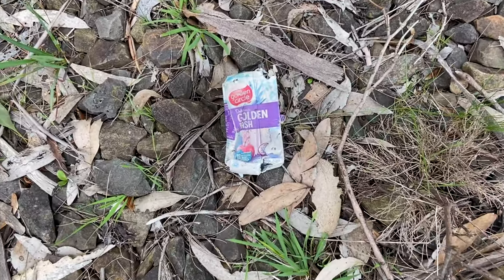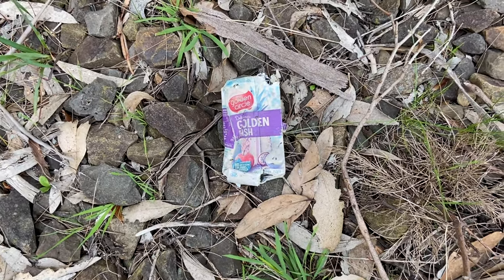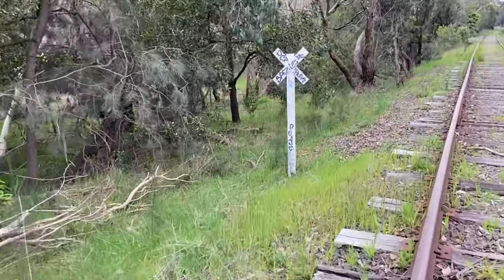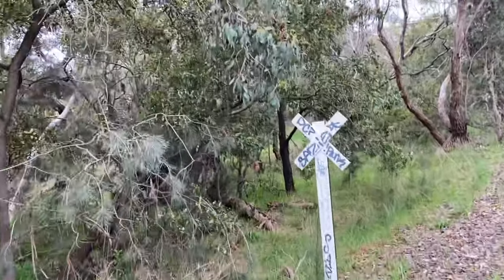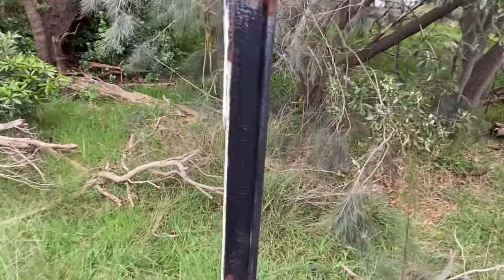All right, a pretty old Golden Patch juice box. Another train track sign. Just a sign that's made out of train track.